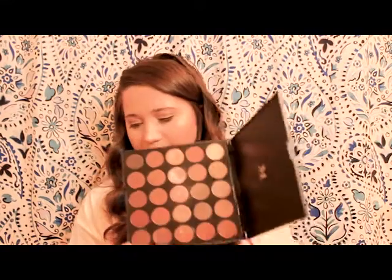They're not my favorite. All the palettes I've shown before are way better than this one, but still, I spent the money on it, so I still use it. It's not a bad palette by any means. If you're on a budget and you need a palette, I would definitely recommend getting a Morphe one, but it's not the top of my list. I would personally rather invest like $20 more in a better palette.